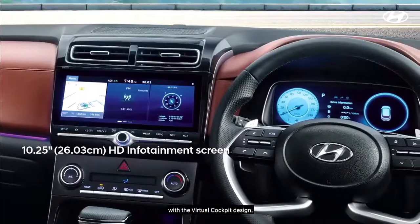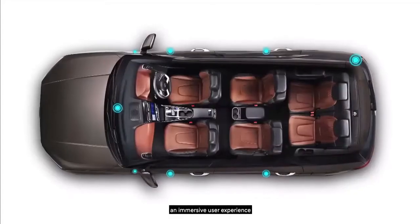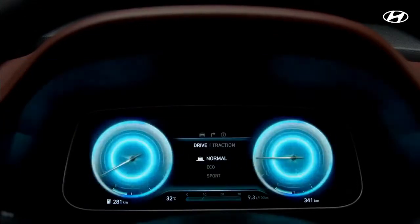And this comes alive with the virtual cockpit design, which offers an immersive user experience with the best-in-segment features such as 10.25 multi-display digital cluster.